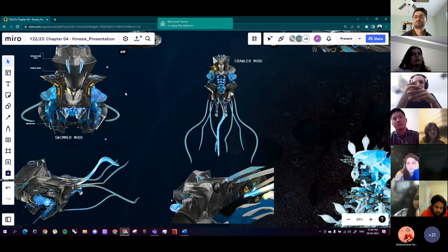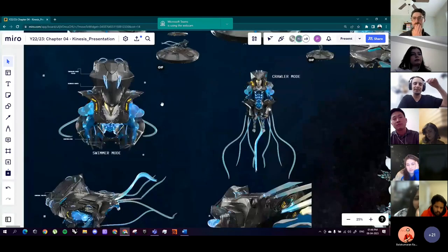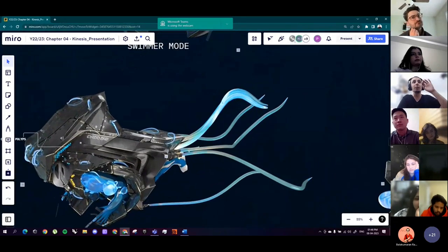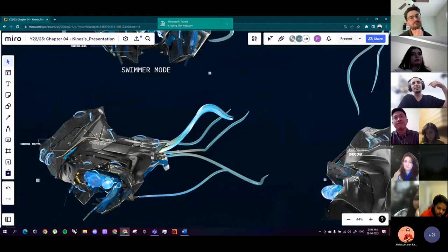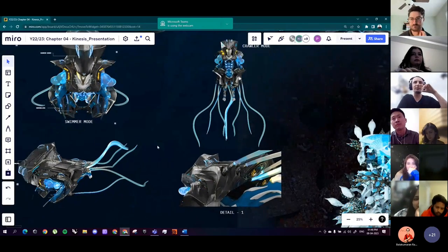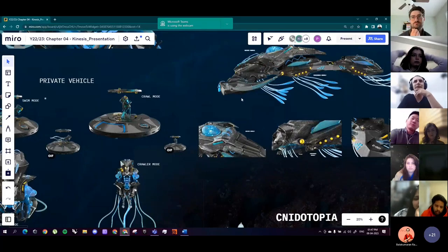In the private vehicle, you have this beautiful combination between anodized metals with other types of metals with this kind of roughness maps on it, which I think is fine. But on the other hand, in the public vehicle, you have too much of this roughness texture along the whole vehicle. So I think maybe it's too much.